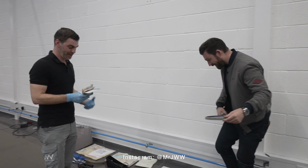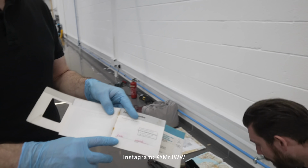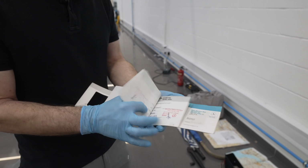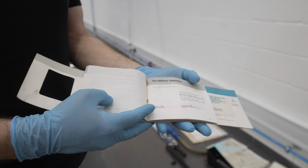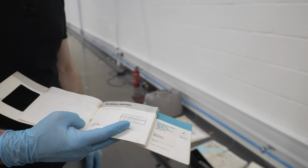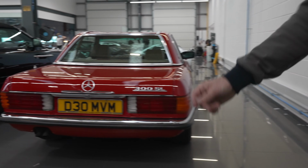That's hilarious. So this is his service booklet. Even the original service book, going back to 1986. Wow. This was all moist and it was all wet. You can see the ink starting to go. What a great book though, huh? We've just taken it out and carefully separated everything for it to dry. Once we've finished detailing and restoring the SL, we'll put it all back neatly.